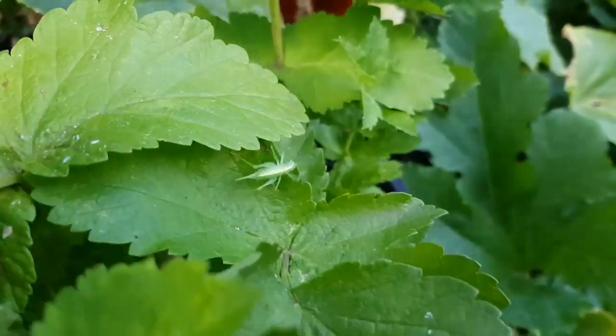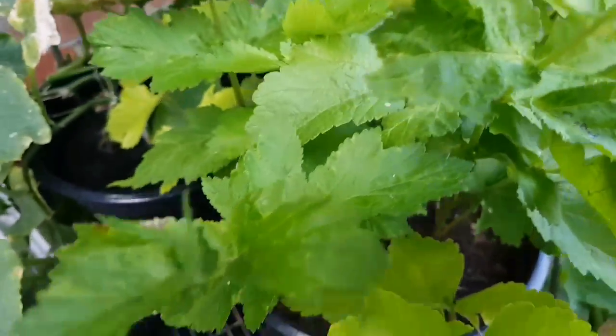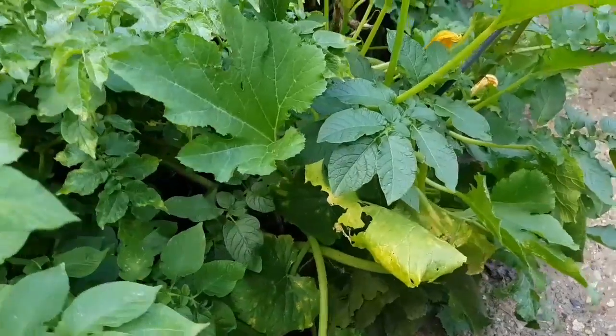These are the parsnips. I thought, well, I pretty much had it. The leaves were being destroyed. Well, our caterpillar friends are still there. I'll just pick that leaf off, but they seem to have bounced back. So I've got some parsnips growing there.